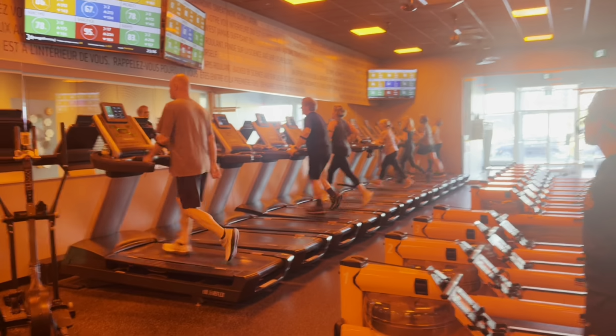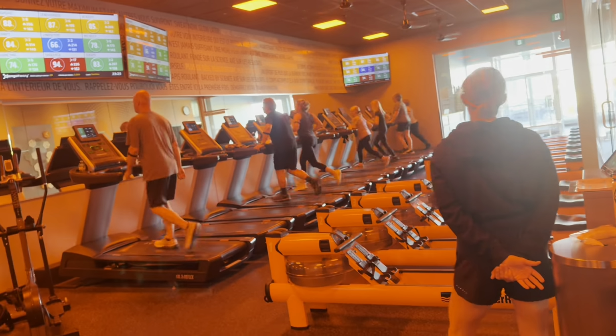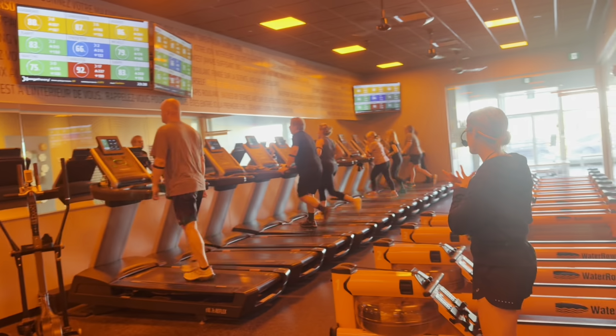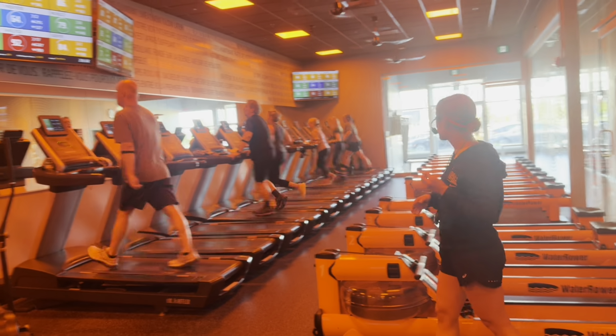Alors pendant 30 secondes, les tapis, prochain intervalle. 1 minute push, suivi par 75 secondes base. Marche rapide, power walkers, you're always at 6 or more. Joggers and runners, you can think about matching, or if you're feeling good, you can add a little bit of speed. On part dans 15.